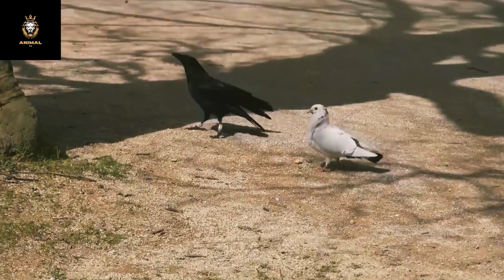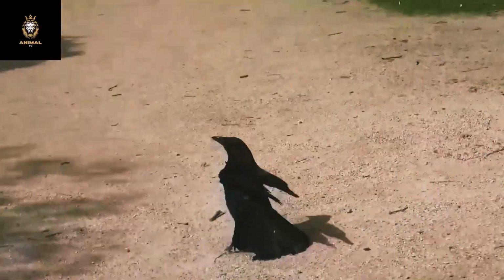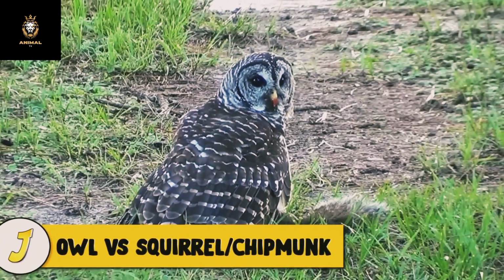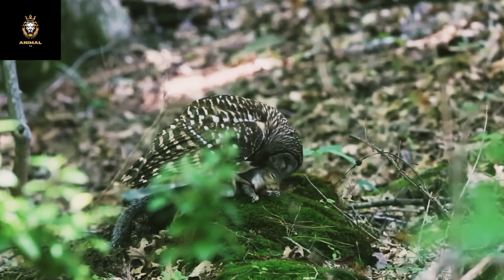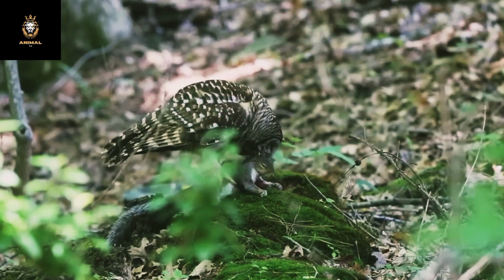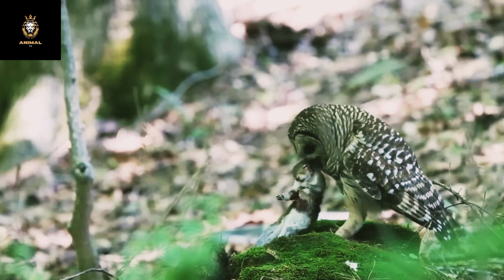After all, they are classified as predatory birds. Number 7. Owl versus squirrel and chipmunk. This is rare footage of a female barred owl eating a squirrel while her hungry baby owls call to be fed. After she finishes eating, she carries away the squirrel to feed the babies.